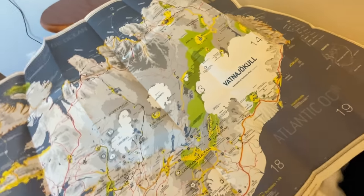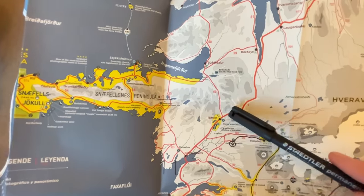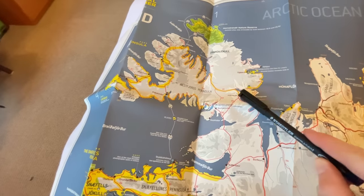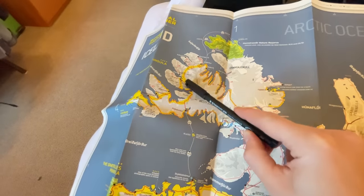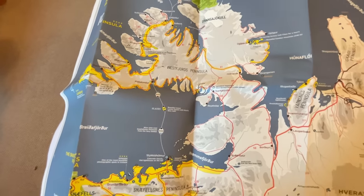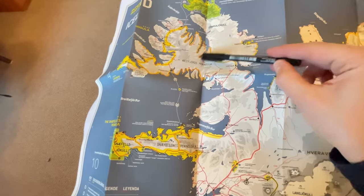The plan for today, let me show you on the map, is to go from here where I'm staying tonight. Then I'll pretty much follow route 1 up until here. And then I'll start to make my way around the Westfjords these days. I'll just see how far I get. I want to get at least perhaps up here somewhere. It's supposed to be a lot of campsites and a lot of gas stations and stuff in this area, so no need to stress about that. Yes, excited. Let's get going.